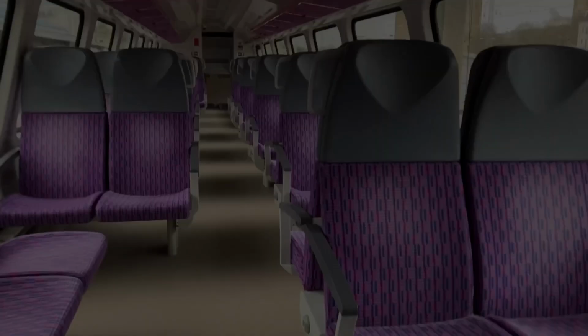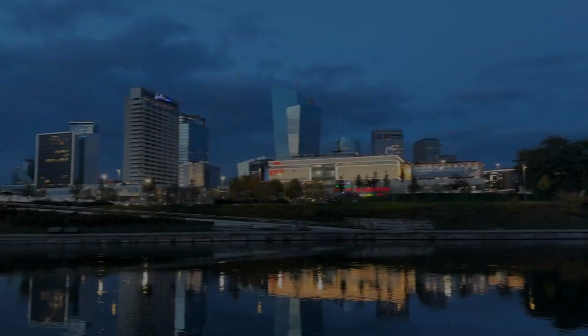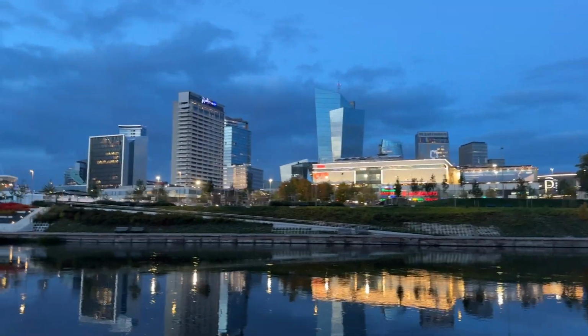And then finally, we take the train back to Vilnius. I don't have any dinner or touring plans after this. Instead, I leave it as open time to let guests decide what to do.